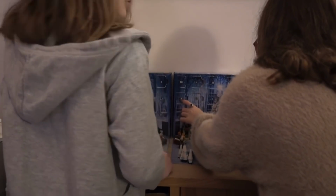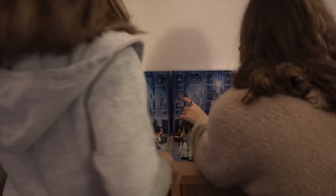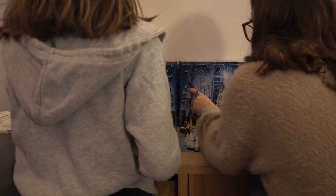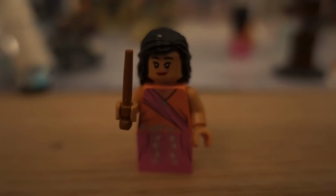So with all the drama of yesterday, the girls didn't open their Harry Potter advent calendars, so they're going to open 2 doors today. It's the other twin.